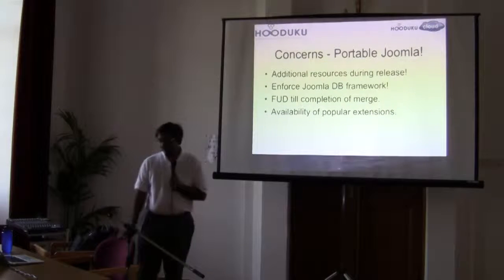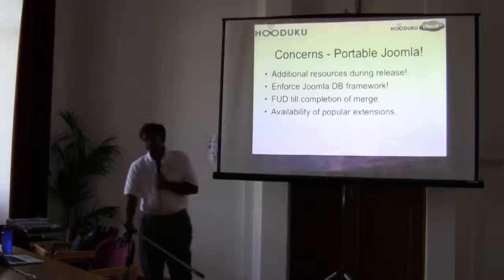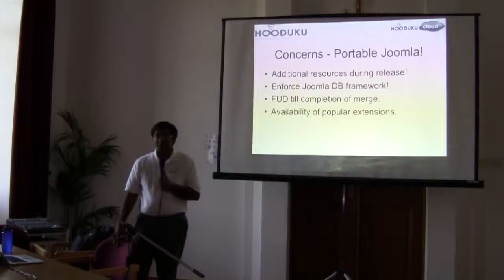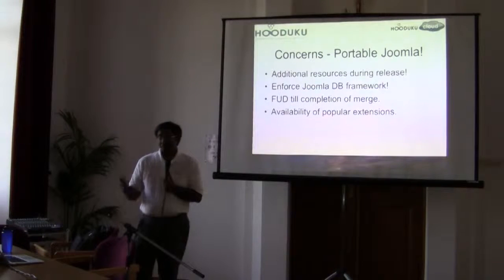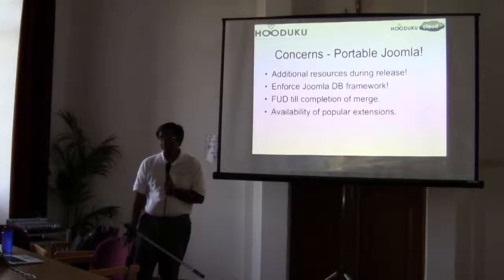Another serious issue is the availability of popular extensions. There are over 5,000 or 7,000 extensions in Joomla, but none of these extensions support multi-DB. They only support MySQL. So we also need to work towards helping the extension development teams make sure their extensions are ported to multiple databases. As long as they have their extension 1.6 compatible, all they have to do is write their SQL queries using the DB framework. That's all they need to do. After that, we haven't modified anything beyond that.